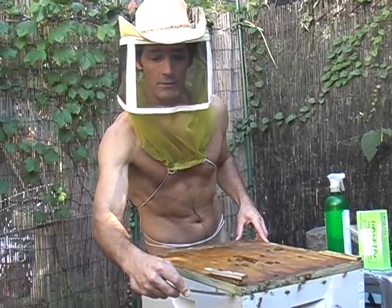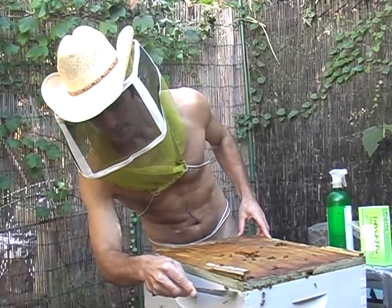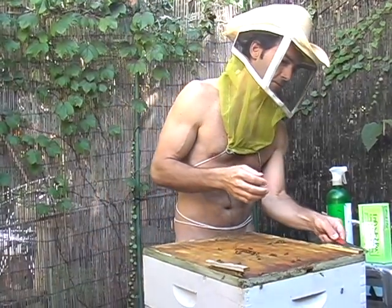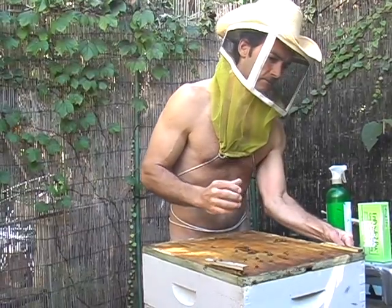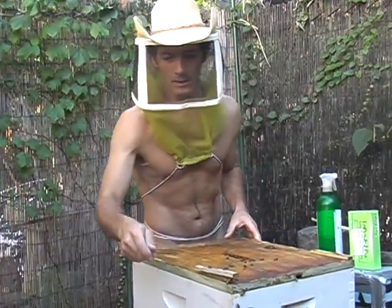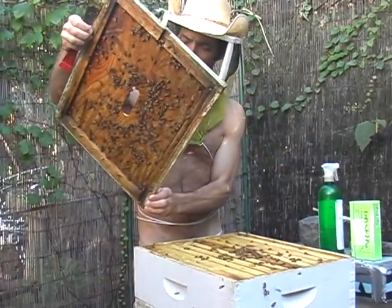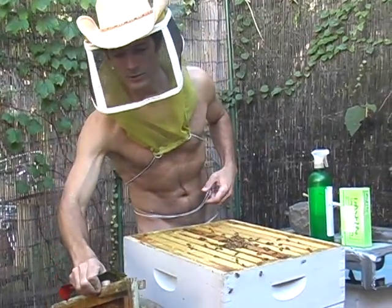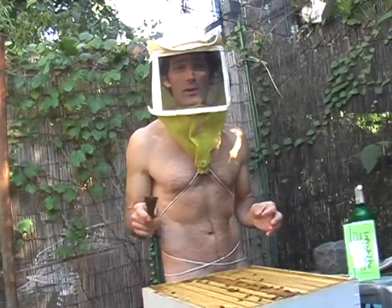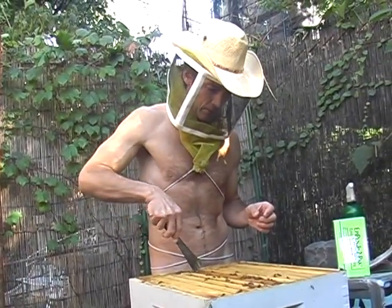So let's open up the inner cover slowly and smoothly. Again, you want to open it away from you. You'll want to put the cover as close to the front as possible. We haven't had any rain. There's been very little nectar flow, so I doubt these bees have been able to make any honey. But we'll check a frame anyway.